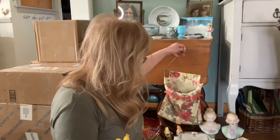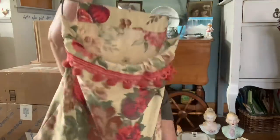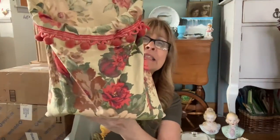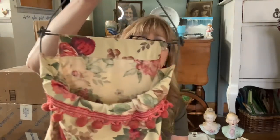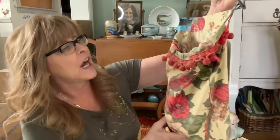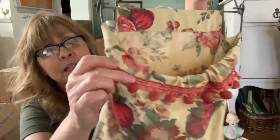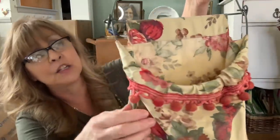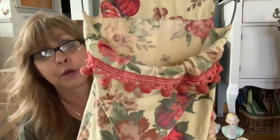I had to get this. Oh my goodness. These are the best ever clothespin bags. I have a newer one and I hate it. I would much rather have one of these old vintage ones. These are just awesome. And you could see that somebody handmade this. I mean, it looks like they went to Cheech and Chong's van and stole the trim out of their window.